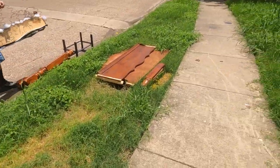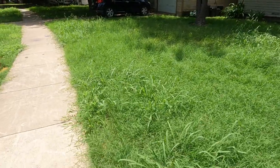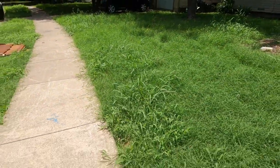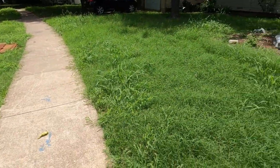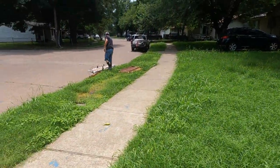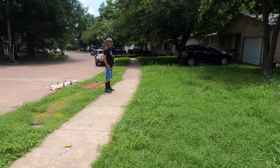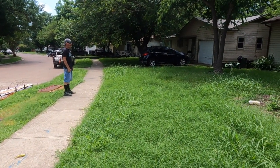So we're gonna post up, and I think we're gonna use the Hustler on this one, the 54 inch beast, aka Big Business. First, let's go ahead and edge and trim. That way we'll blow all the debris back onto the lawn, and we'll mulch it up with Big Business.